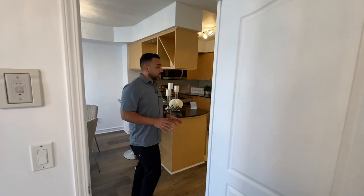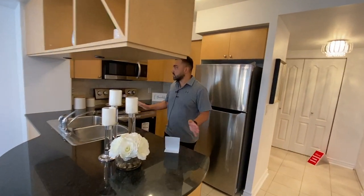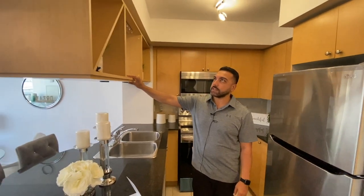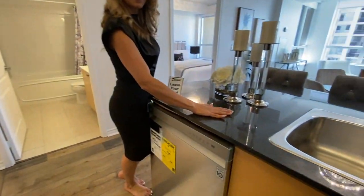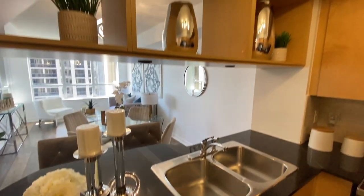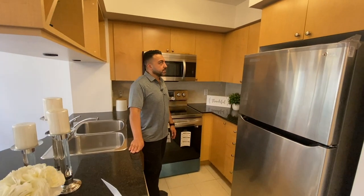I love cooking, so I need a nice kitchen. This kitchen actually is not bad. It's a decent size. I'm not a big fan of these upper cabinets, but this is how they built it, so that you could put decorations in there if you want. And then you have, no sorry, granite countertops. It is a little bit dated. This was built in 2007 or 8, so this is a style from back then, but you could renovate them.